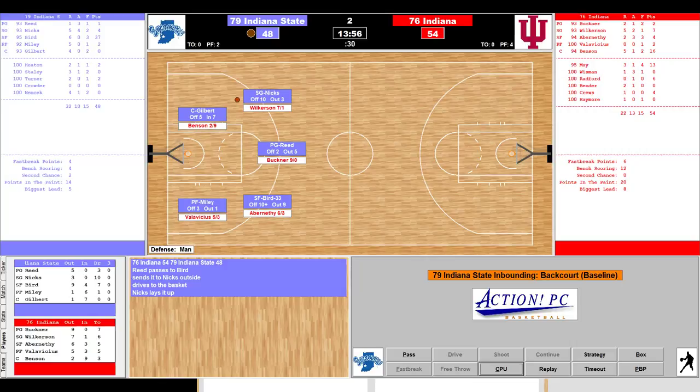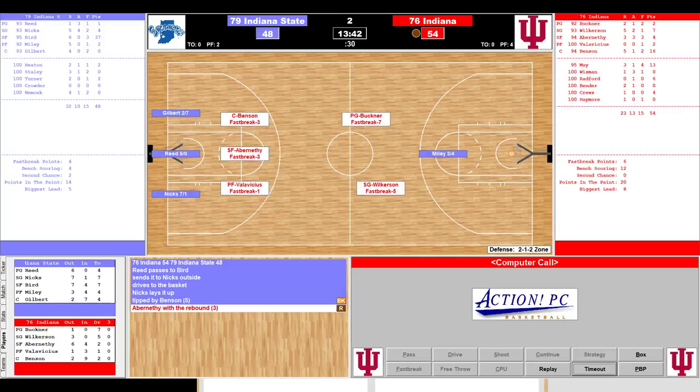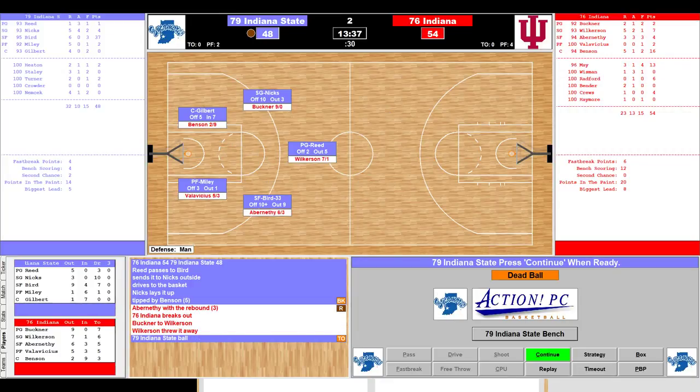Passes to Bird. Sends it to Nix on the outside. He drives the basket. Tries to go for the layup. Tipped by Benson. Abernathy with the rebound. Fast break opportunity. 2-on-1. And Wilkerson throws the ball away. He had Buckner. Got a little too fancy there. And Bobby Knight, none too happy with that. Turnover. Indiana State has the ball trailing by 6, 54-48, 13:37 to play in this game. Battle of the Hoosier State, the '79 Sycamores versus the '76 Hoosiers.